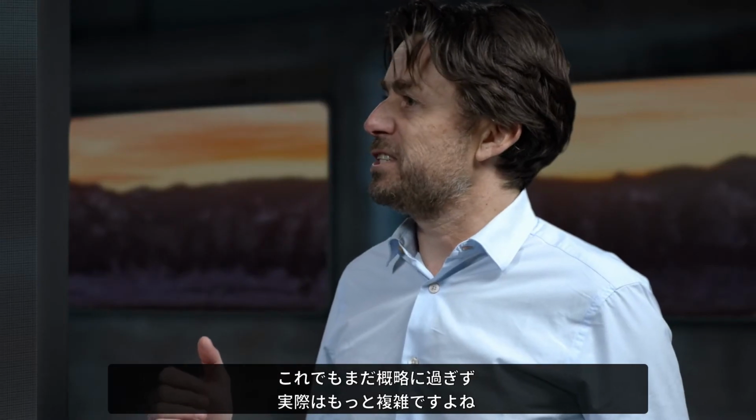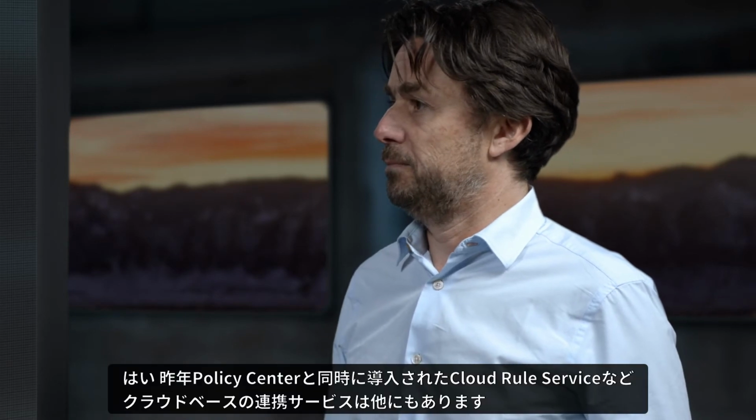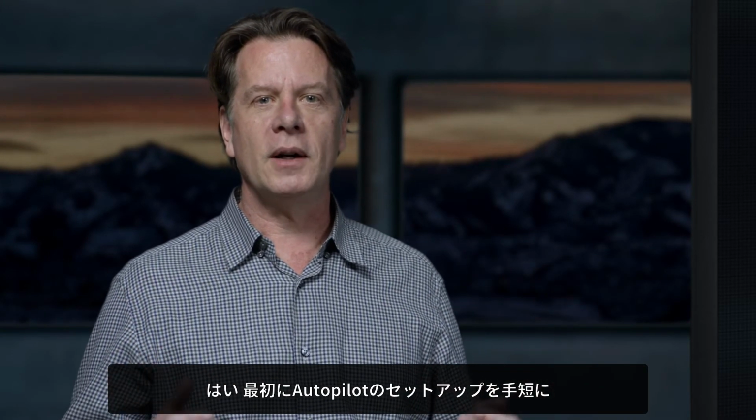Ray, I'm sure this is still a simplified view, and there is much more under the hood. Yes, there are a few other cloud-based services that work in conjunction with Autopilot, such as the Cloud Rules service that we introduced last year in combination with PolicyCenter. It's now used to control claims automation logic. I think it's time to see this in action. Absolutely. Let's begin with a short demo showing how we set up Autopilot.